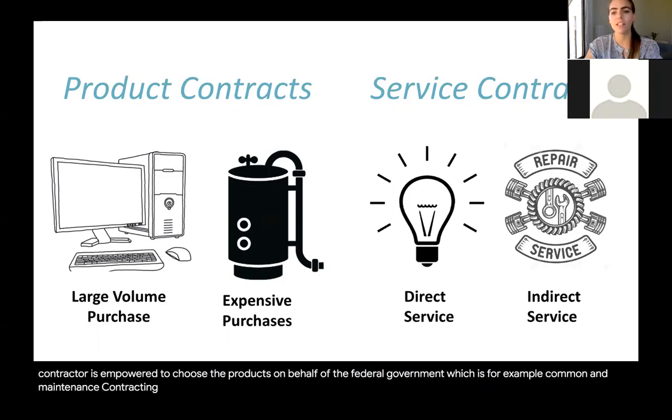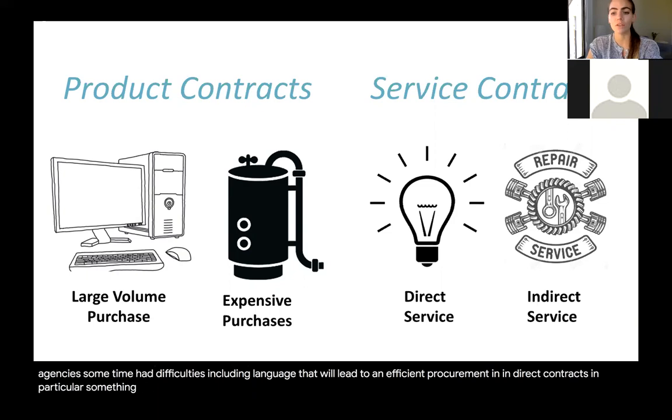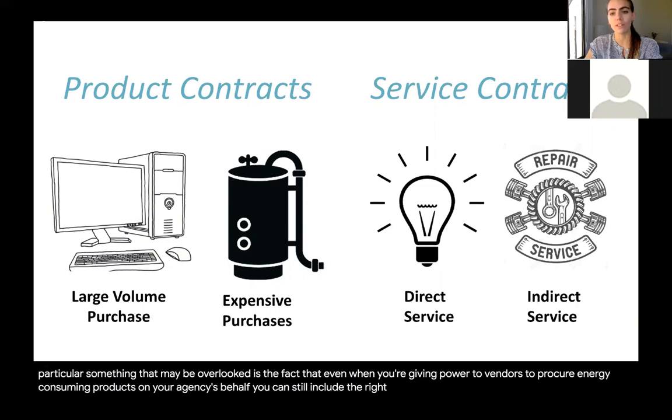Based on our solicitations review project, where we've reviewed over 4,500 federal solicitations, we see that federal agencies sometimes have difficulties including language that will lead to an efficient procurement in indirect contracts in particular. Something that may be overlooked is the fact that even when you're giving power to vendors to procure energy-consuming products on your agency's behalf, you can still include the right contracting language so that the outcome will be an energy-efficient purchase.